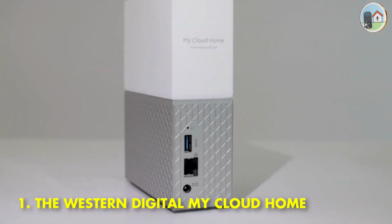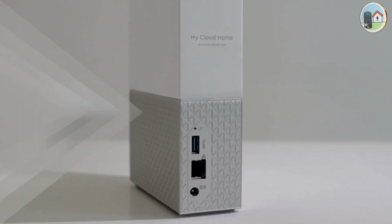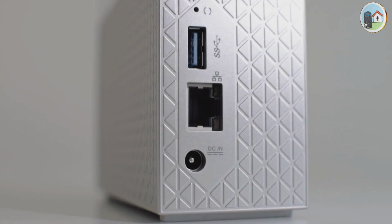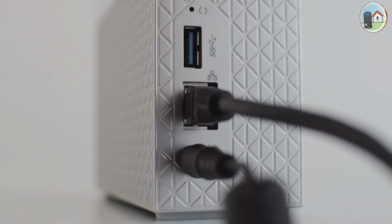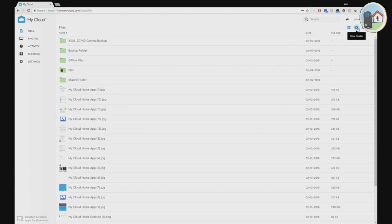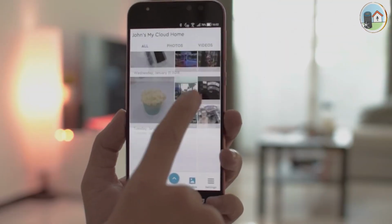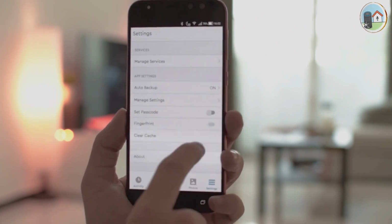Number 1. The Western Digital My Cloud Home, the best of the NAS drives for Mac. The best all-around NAS drive, in my opinion and many others, comes in first place on our list. It has a stylish design, a great price, and is simple to set up and use. That is the Western Digital My Cloud Home. One of the most well-known producers of HDDs and SSDs is Western Digital, WD, and for good reason. They don't inflate the price of their products with features you won't use and instead produce high-quality, reasonably priced goods.